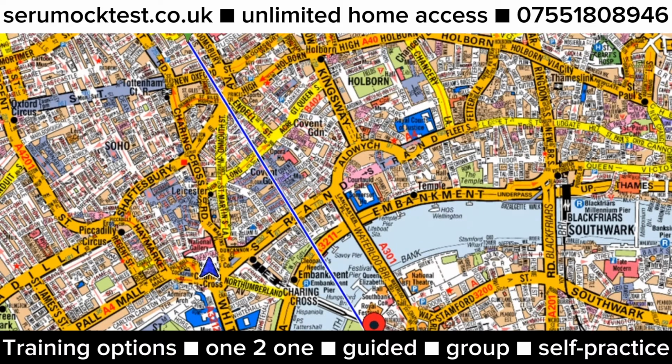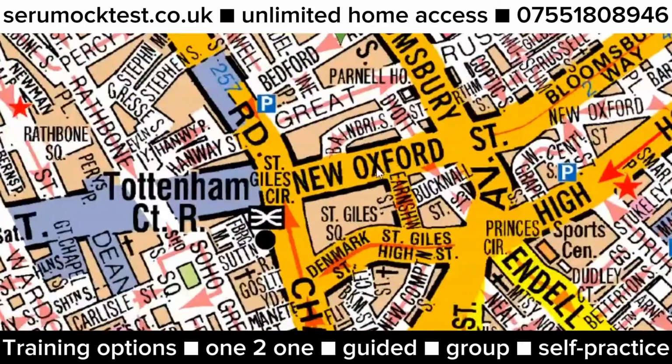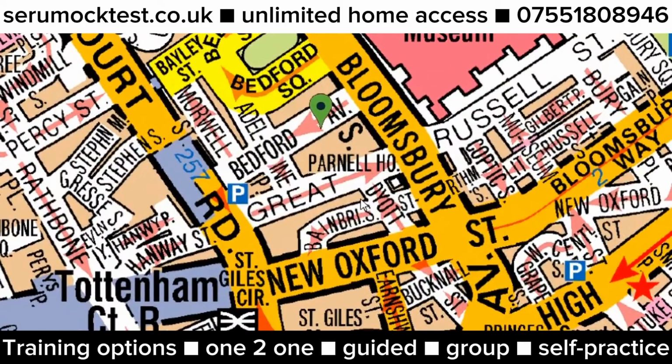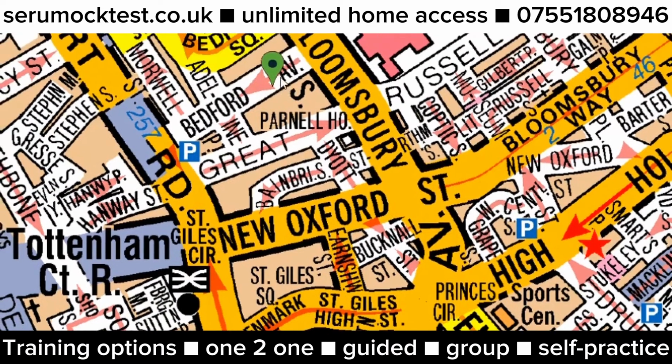So let's get rid of this blue line, which you must remember to do in your exam as well, so you get full marks. The road we're starting from, Bedford Avenue, is a one-way street, and therefore we have to come out this way. Now where do you go? If you go straight, the road is closed.